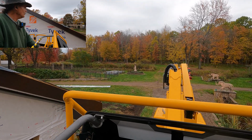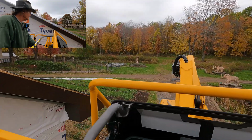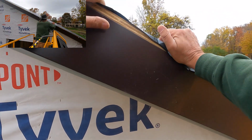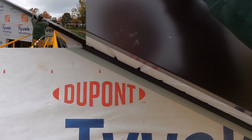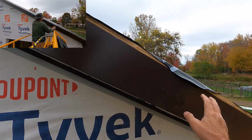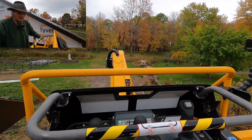Ideally, what should have happened is this should have been overlapped down onto the 2x6 on the side here. That would have been much better. I mean, this will be fine, but ideally that's the way it should be done, and the fascia put over it here. Anyways.